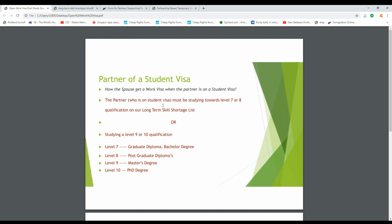The partner must be studying a level 7 or 8 qualification on our long-term list. The long-term list is the long-term skills shortage list that has been identified by Immigration New Zealand, the fields that we require in New Zealand in the long term to fill the gaps. So these are the job markets you can roughly target.